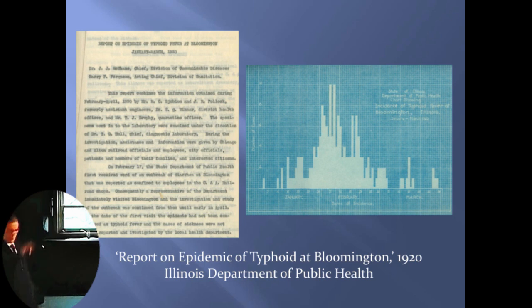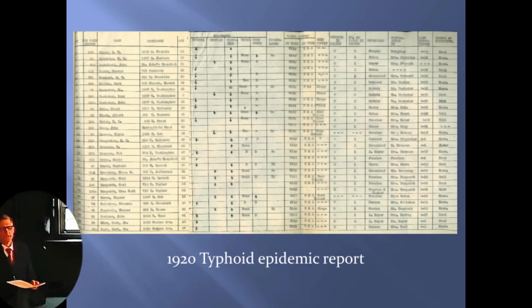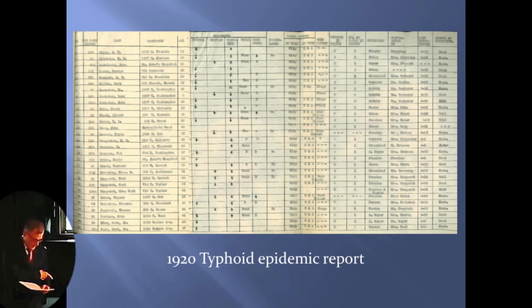Here we see, I know you don't have to read the information, it's just for visual purposes, the report on the epidemic of typhoid at Bloomington, 1920, by the Illinois Department of Public Health, because the Illinois Department of Public Health found that the local health director in the city of Bloomington was wholly unprepared for what was happening, right? Typhoid is caused by the bacterium Salmonella typhi, and often contracted when you drink contaminated water, right? And that's what happened here.